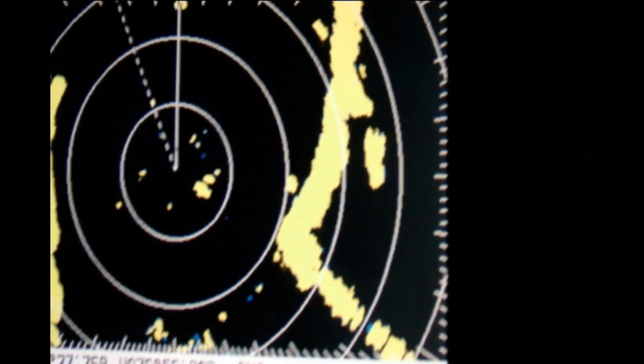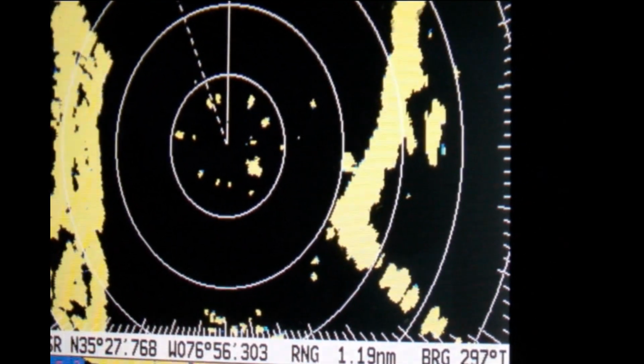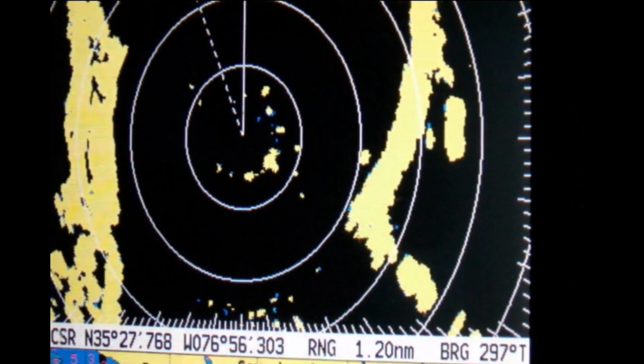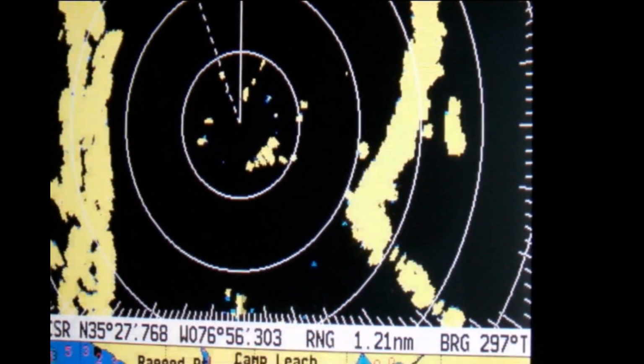The other thing it has is a radar. The radar lets me see things that are around me. The big broad streaks on the side is the land. So the other stuff is primarily just little waves that are bouncing around in the water, nothing significant. Then I have the autopilot, which actually does most of the driving for me.